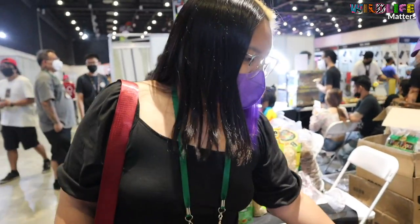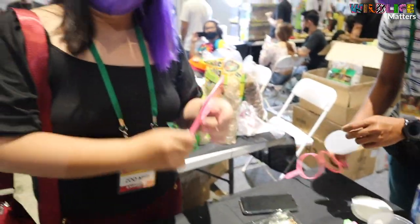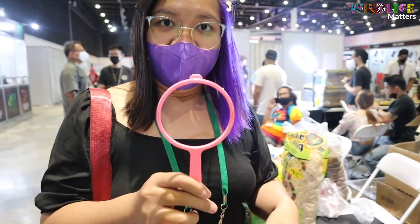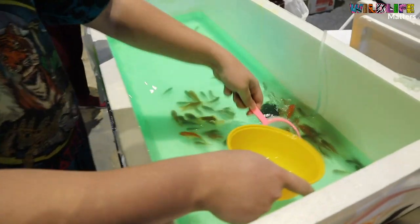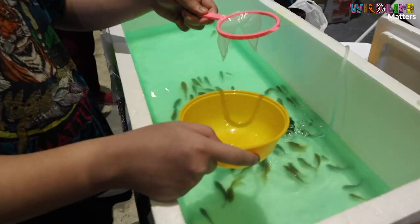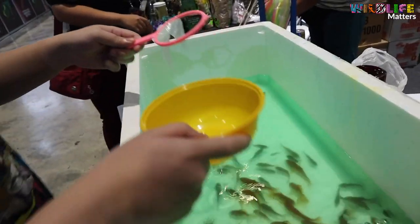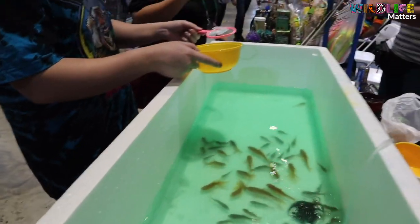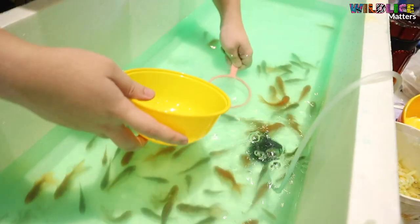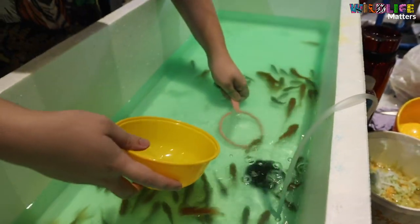The fish in this ice chest, using the Japanese scooping net. So this is called the poi or the supoi. Fighting net. Oh my god! Wow! Another try. Let's see if we can catch one.